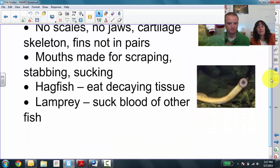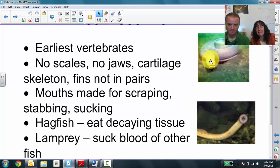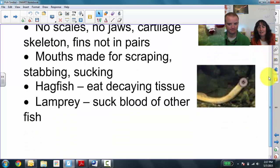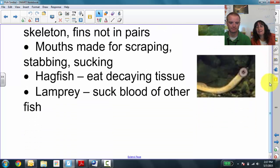The hagfish, which is that guy at the top, he eats decaying things at the bottom of the ocean, so he just rips into the flesh. And then the lamprey, you can see that guy. He looks like he has a big suction cup. He latches onto other animals and sucks their blood. So parasites. These guys are kind of, I hate to say, the low life. Not exactly the desirables of the fish world.